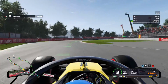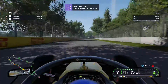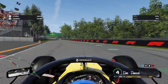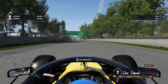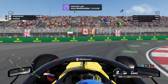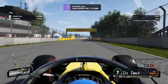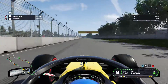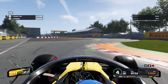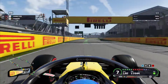Another S-bend. Chicane there. Then we come into this big hairpin, onto this massive straight here. To finalise the lap, we have the Wall of Champions turn. I've no idea what it's called, but yeah, that completes the lap, so cut to the fastest.